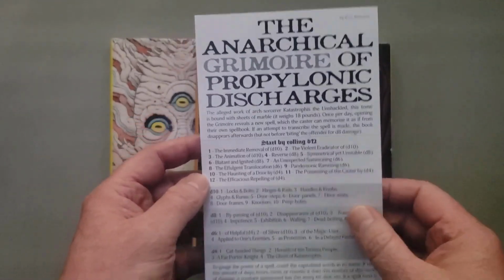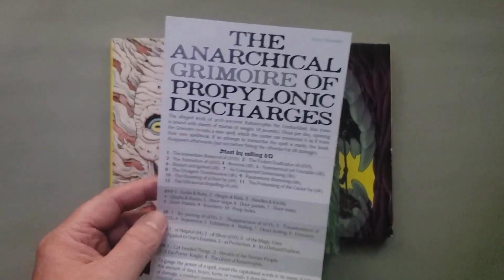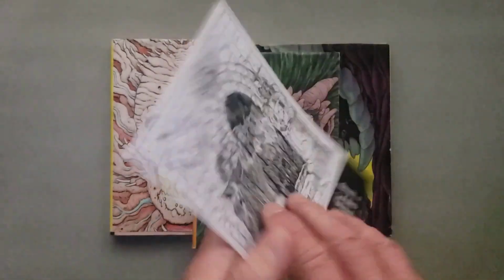So it's just coming up with a fun little spell thing that's not in the Player's Handbook, that the players aren't going to expect. So you're giving them something new and something fun that they don't expect. So I just love stuff like this.